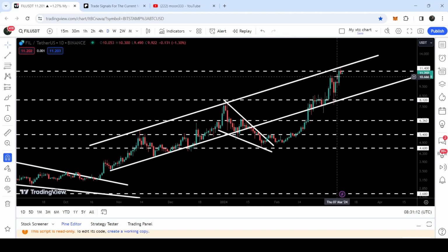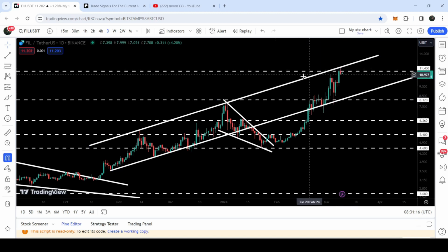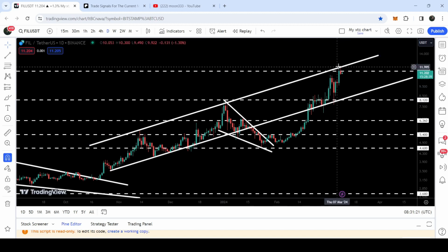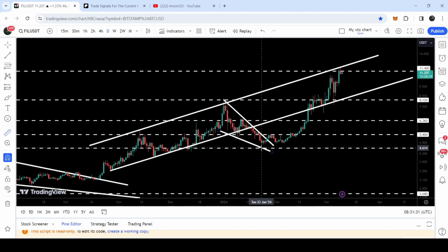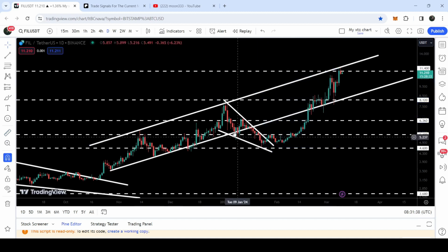And finally, the price has geared up, and now it is struggling to break out the resistance of this channel. You can see that this previous resistance of the channel is working as a very strong resistance for the price. For the past 3 days, it is struggling to break it out. At the same time, it is also trying to break out this quite long-term resistance of $11.40. So far, from this low, when we were testing the support of the wedge, up till this high, it has rallied more than 156%. And in today's video, we will analyze this move.